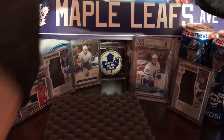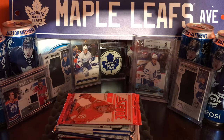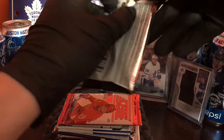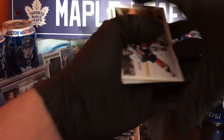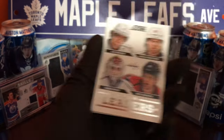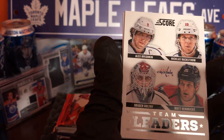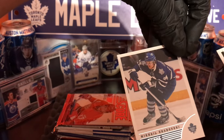Look at all those pens. Look, score. What the heck? One's stuck in here. It's just a score. Alright, let's open up this disgusting score. Oh, wait. We got a Maple Leaf. Straight to another Carlson. Hey, no way. Look at this. Brendan Holpe, Alexander Ovechkin, Nicklas Backstrom, and Matt Hendricks. Team leaders. How convenient. They just won the Stanley Cup, clearly. And, alright.